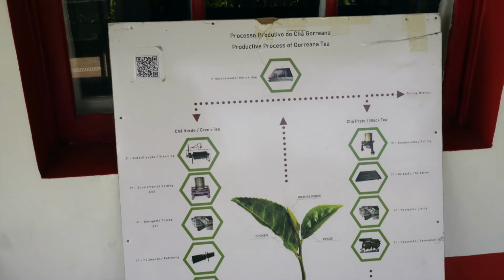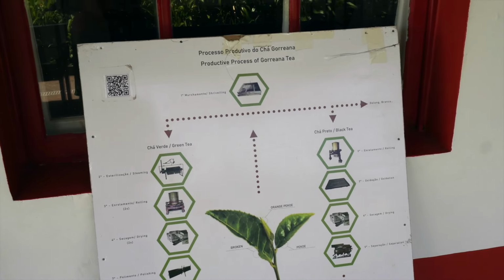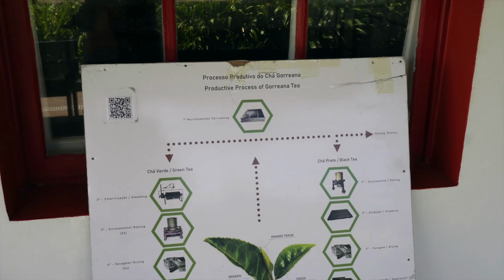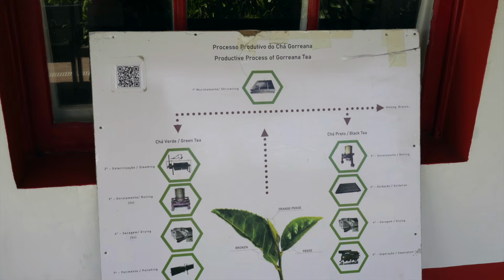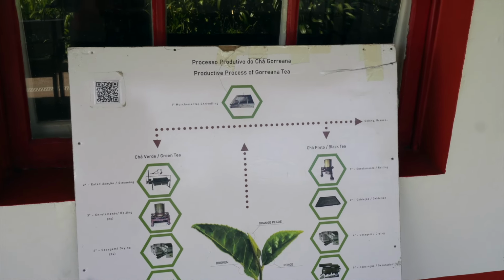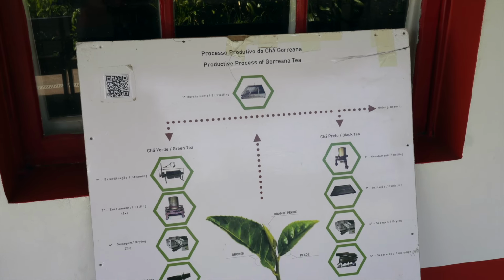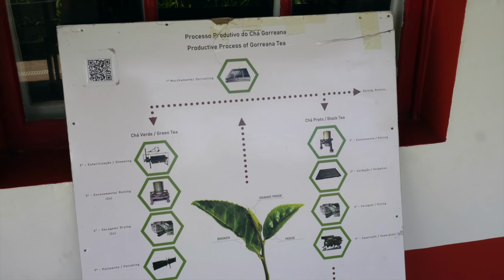So I never really thought about any of this before, but it's a very different process between making green tea and black tea, apparently. So here are the different steps for each, and that's why there's different machinery for each as well. And then they also use slightly different parts of the tea leaf itself for each one.